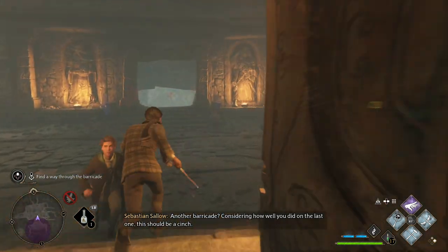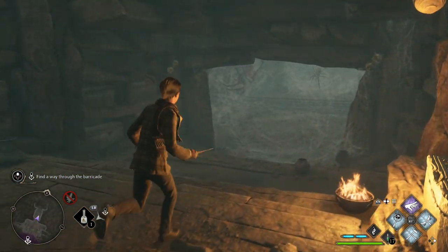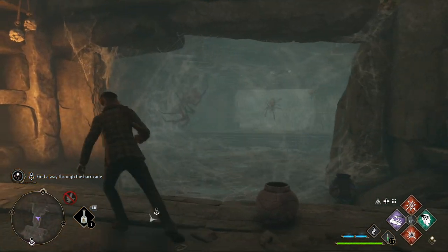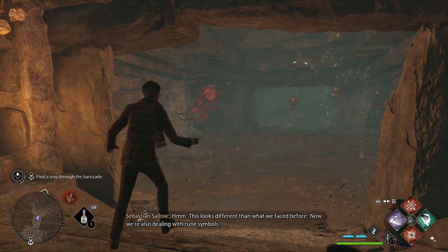Another barricade. Considering how well you did on the last one, this should be a cinch. How gracious of you. Oh, that is all I freaking try. What the heck is that thing? That is a mother of God no spider. Confringo! This looks different than what we faced before.